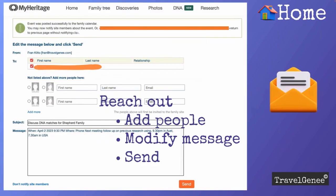Think how much easier it is to start a large family history meetup when much of the work is managed for you by MyHeritage. No need to send out separate emails, as you can do it as part of setting up a calendar event. Everyone invited gets the same email, so no bickering in the family that you got this and I didn't. And they all have one calendar to view.